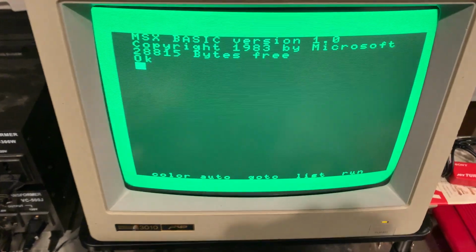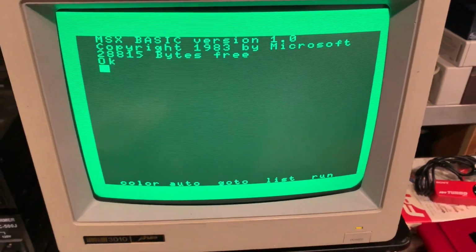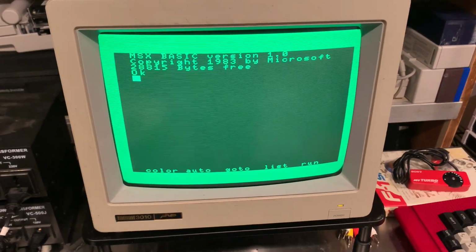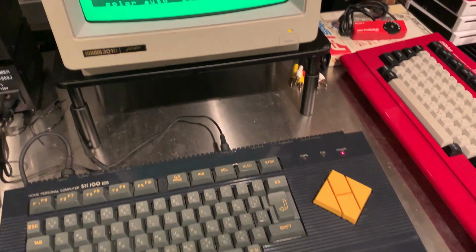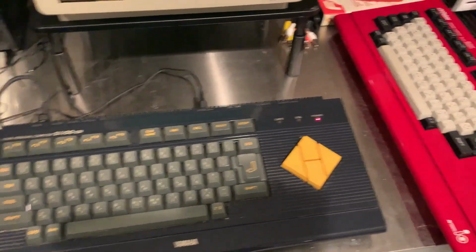This one is booted up. It's not too remarkable. Basic version 1.0. A lot of them have pre-installed software, games. Some of the ones I have from Cairo have like 20 games on them and productivity software and stuff like that. But yeah, MSX is just kind of a whole thing if you're into retro. Look into it. It's pretty cool.